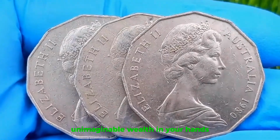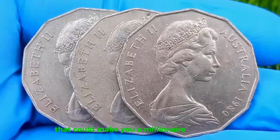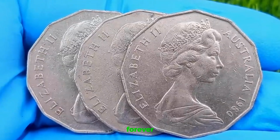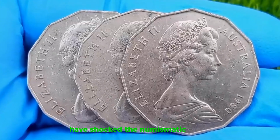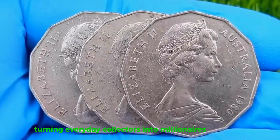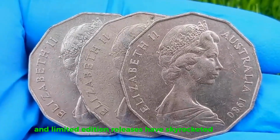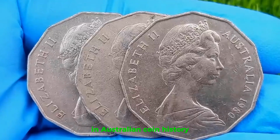Unimaginable wealth in your hands: the top 3 most expensive Australian 50-cent coins that could make you a millionaire overnight. Imagine holding a simple 50-cent coin, completely unaware that it has the power to change your financial destiny forever. Some of the rarest Australian 50-cent coins have shocked the numismatic world by selling for staggering amounts, turning everyday collectors into millionaires overnight. While millions of these coins were minted, certain rare variations, minting errors, and limited edition releases have skyrocketed in value, making them some of the most sought-after treasures in Australian coin history.